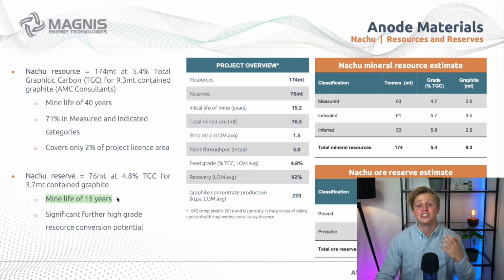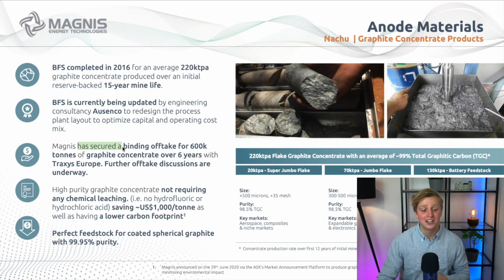And the property seems to have an initial life of mine of around 15 years, which is a bit shorter than what you would hope for, but nothing to sneeze at. Also important to note, Magnis has secured a binding offtake agreement for 600,000 tons of graphite concentrate over a 6-year period. And apparently further offtake discussions are underway.